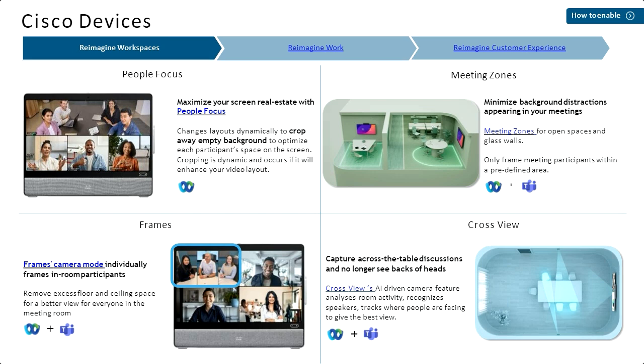Now, in the meeting zones, this feature is really great for open areas and rooms with glass walls. You don't really want people in the background to be picked up and focused on individually in that case. So you can set up a meeting zone. You can define the area that the camera should pay attention to for singling out people to focus on. That's available through Webex and through Teams via the codec.